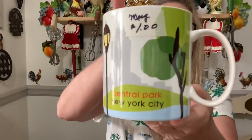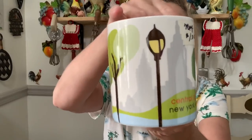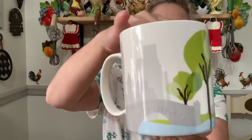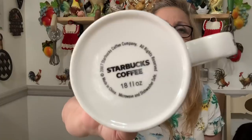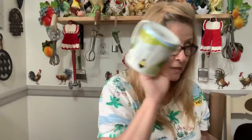Then they had quite a collection of Starbucks mugs. But I bought the ones that were, you know, the "You Are Here" mugs or whatever you want to call them. They were a dollar a cup. This one is Central Park, New York City. I thought this one was awesome. I love this one. And this is an 18-ounce mug, and this is from 2007. So this is going to go on eBay.